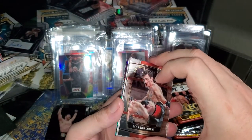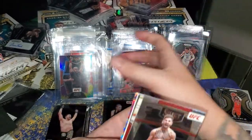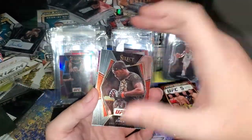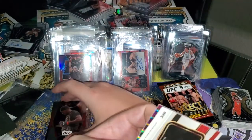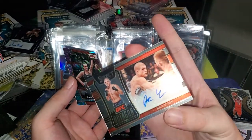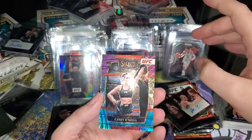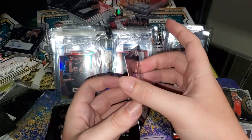Max Holloway. Rookie card. Little John Jones action. Okay. Here is the other auto. Joe. Old school fighter right here. Rookie auto. So that's pretty cool. People will PC him for sure. Casey O'Neill. Rookie card. Not numbered.